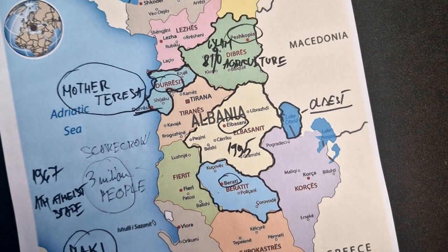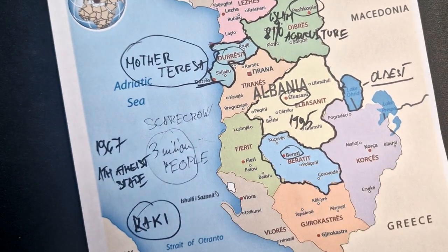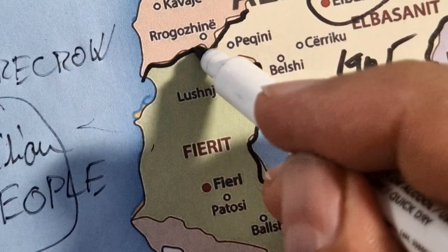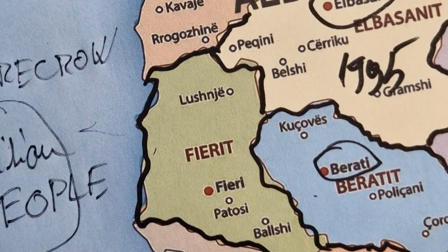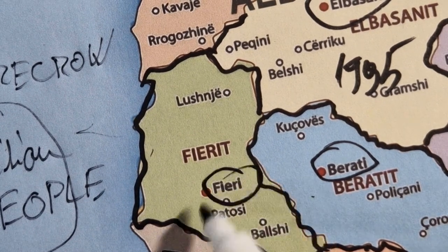Good. Now, time to move next. This region here is called Fier. Let's draw the contour of Fier. Alright, the capital is Fier.